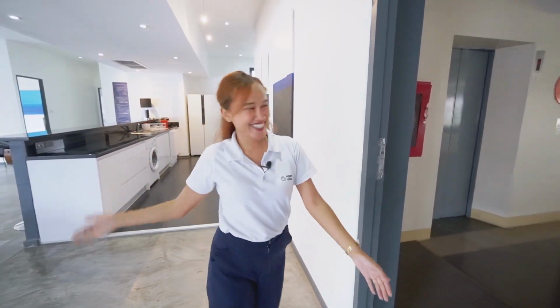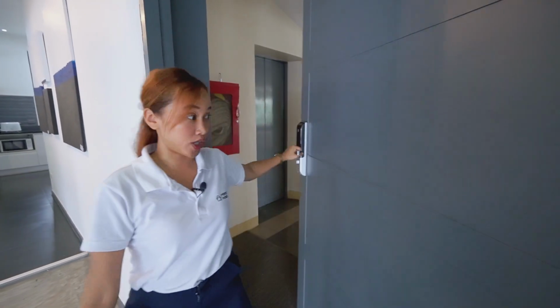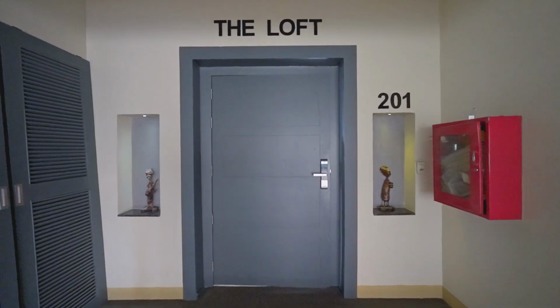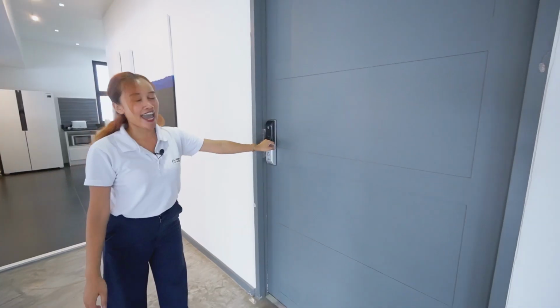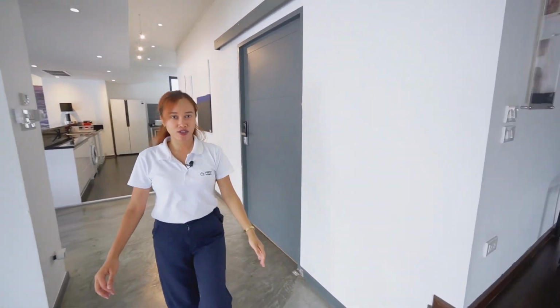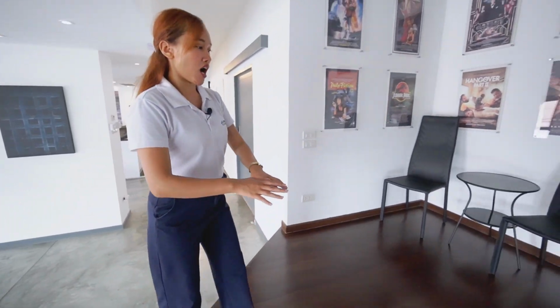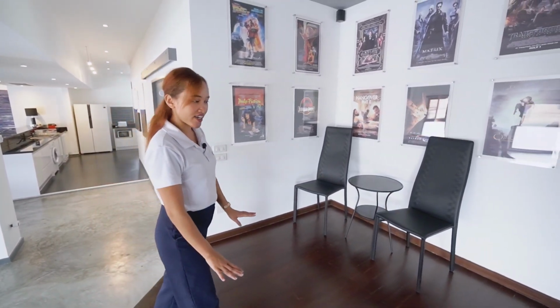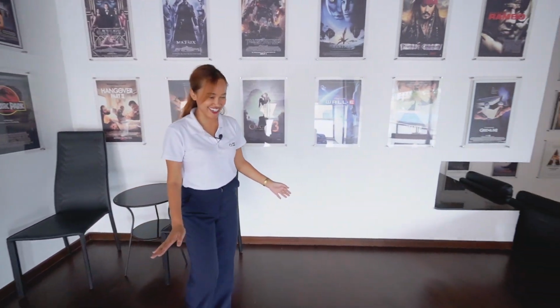Let's check it out. At first, here's the big door. I'm gonna close it. And okay, let's see this side first. So this is like a stair, for you guys to make space for working, or do some workout or yoga or whatever, right?